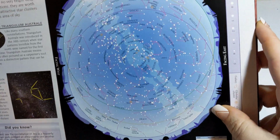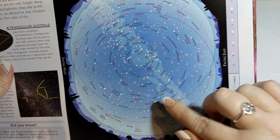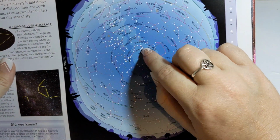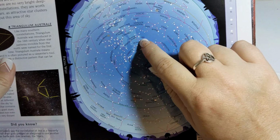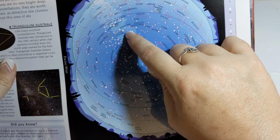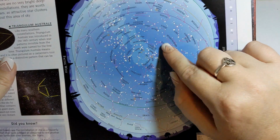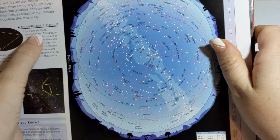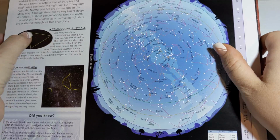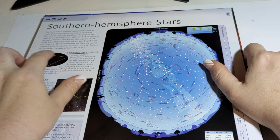So let's see. Nearby in the Milky Way. So let's see, it'll be opposite. So there's Scorpius. And so I see Ara, Norma, Triangulum Austral. Yep, they were right nearby. And then Sagittarius is over here now. Triangulum Austral. Let's learn more about it. It's like a really good triangle shape, isn't it? Better than Northern Hemisphere Triangulum, probably.